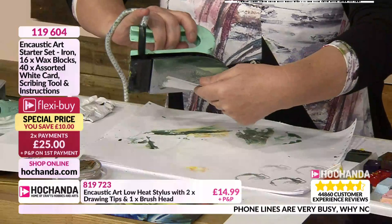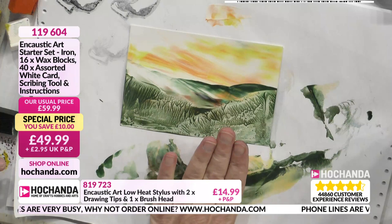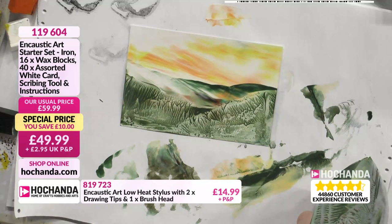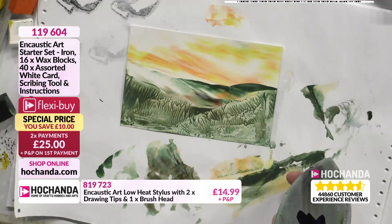Now, I'm lifting it up and dabbing into it to get my foreground. And there wasn't a lot of wax there, so I've got a finer effect. So I'm going to add a little bit of colour to give the front heaviness, so it'll actually look more grounded. How easy is it? Look at that picture already. So you've got sky, you've got mountains, you've even got the grass in the foreground as well, the reeds, and it comes together so quick.